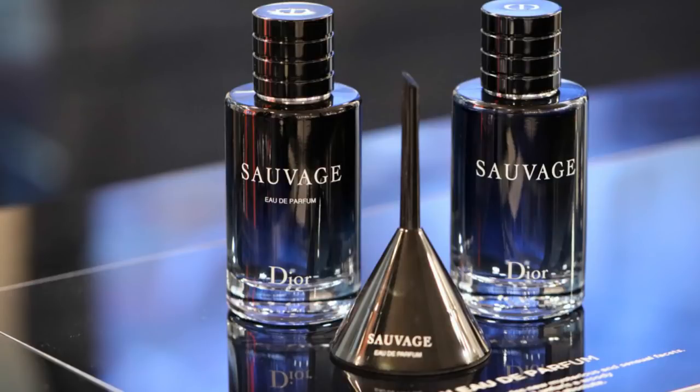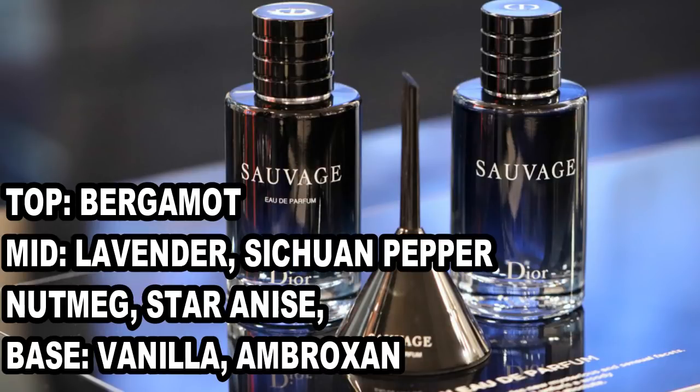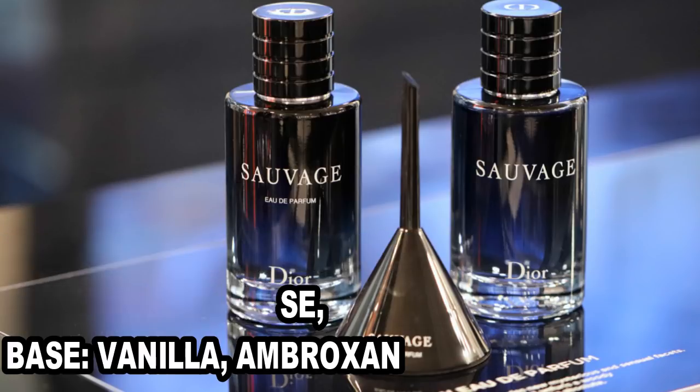We've got some advertising images already, and a clue about the notes, or more than a clue because Fragrantica has put it on their site. We've got a note listing. The fragrance is going to be characterised as an oriental fougere. The perfumer is Francois Demachy, the main man at Dior, who also did the original. It is going to have a top note of bergamot. Then in the mid we're going to have lavender, Szechuan pepper, star anise, nutmeg, and in the base ambroxan again and vanilla. In the original, the notes of bergamot, lavender and ambroxan were in there with a few other things. I think there's geranium in the original, which doesn't seem to be listed here.